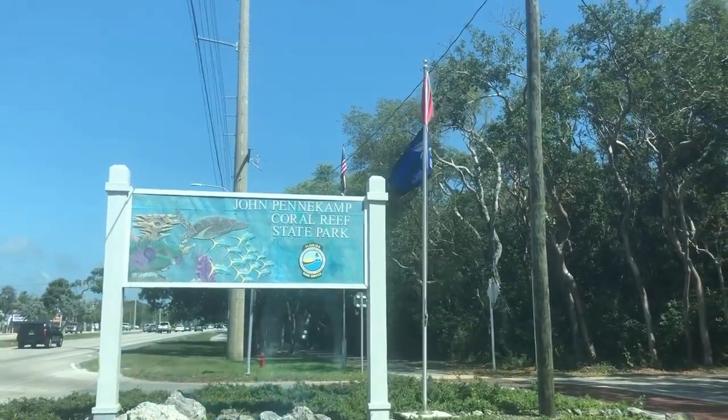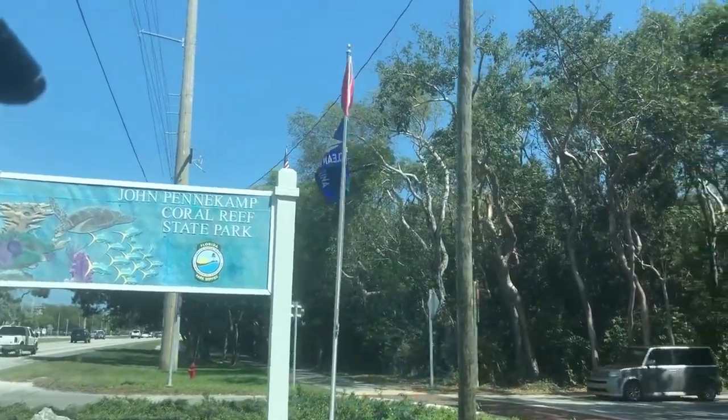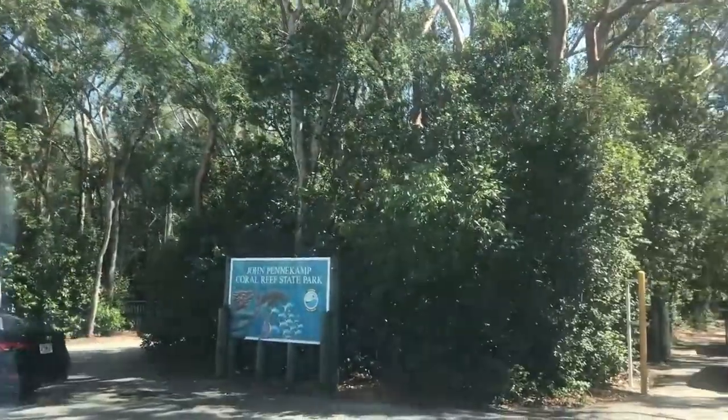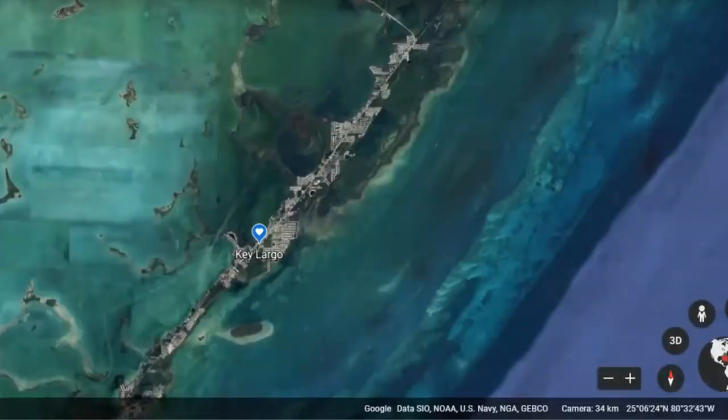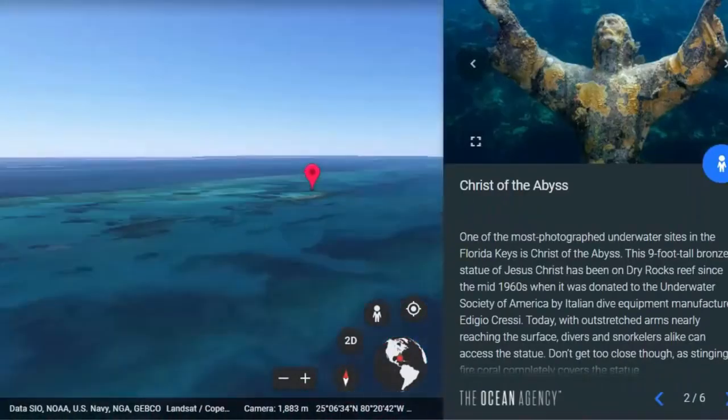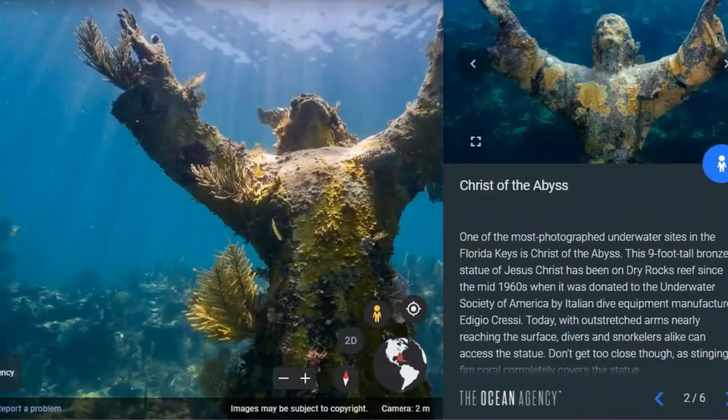The most amazing thing you can do in Key Largo is a snorkeling or scuba day trip to Dry Rocks Reef inside John Pennekamp Coral Reef State Park. At the reef, you'll find an underwater statue known as the Christ of the Abyss. It is possibly the most famous underwater attraction in Key Largo. The top of the statue sits around 8 to 10 feet below surface, making it visible to snorkelers. But scuba divers get the best views.